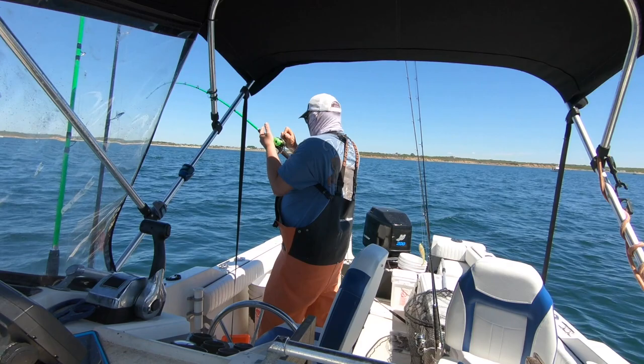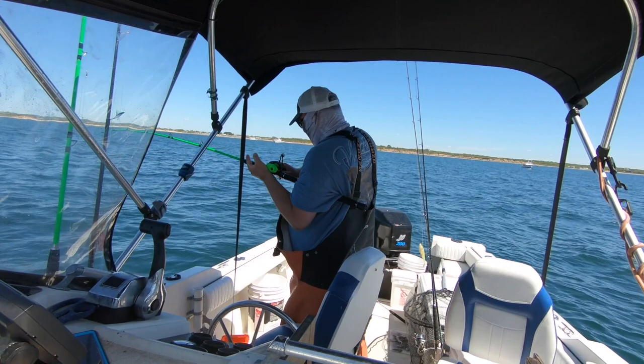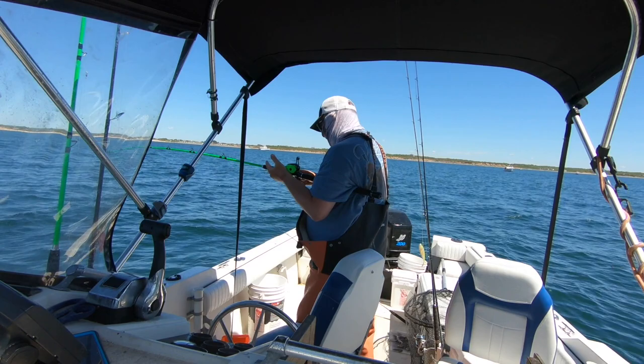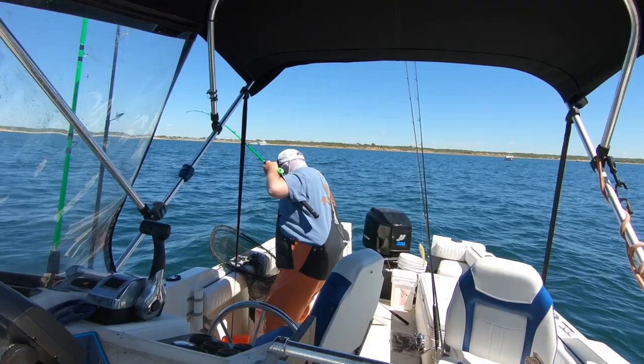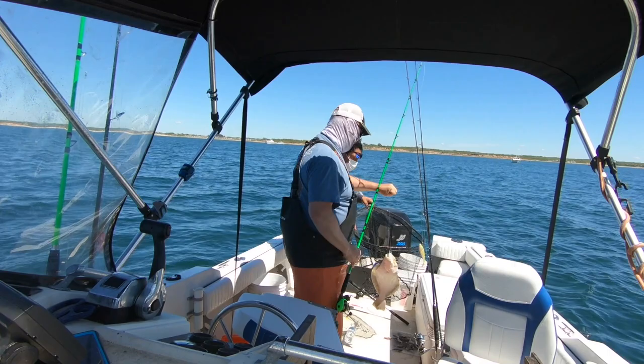So on my M3 Tackle fluke spoon rod, on this particular one, I have a Quantum Accurist in a matching chartreuse electric green, as you see. And I've got it spooled up with 10-pound test Suffix 832 braided line. And there's keeper number two at 19 inches.